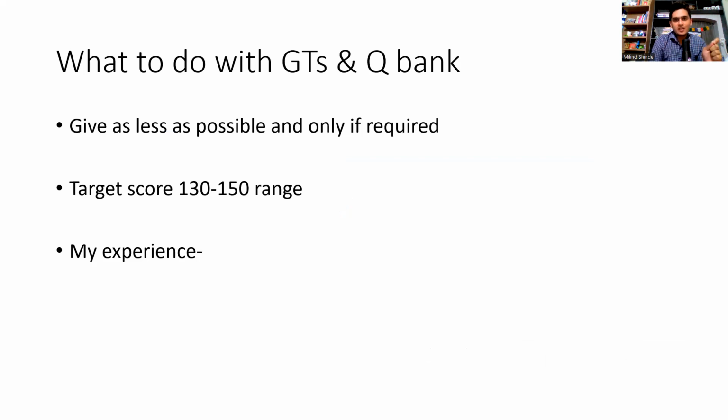If you have finished your theory, if everything is done, if you are very confident about theory, then you can give as many GTs as you want. But my personal opinion is to give as few as possible. Spend more time on revising, and you can just do random Q banks and give them only if required. Your target score should ideally be 130 to 150. If you are getting in this range persistently, you will get a plus 15 score in your final exam, that I can tell you.